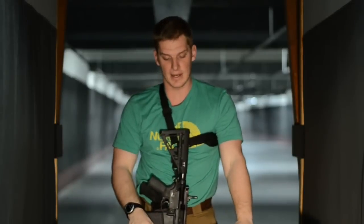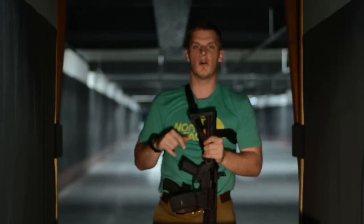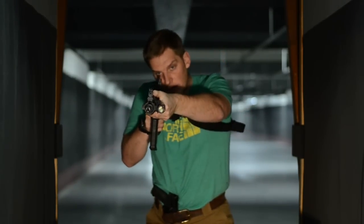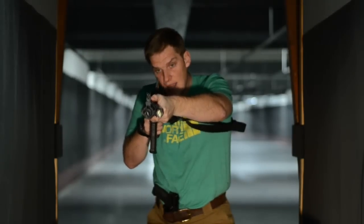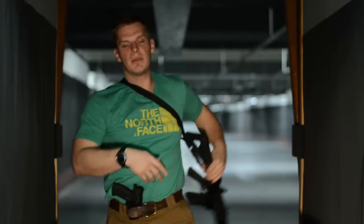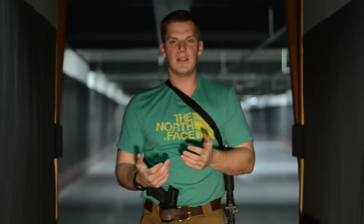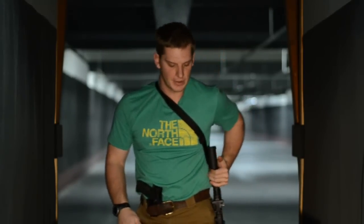Well, let's discuss that as well. Some pros to a one-point sling is it's extremely mobile. I can take this from a right-handed or strong side. I can transition to a weak side. I can take the gun and put it behind my back. I can do tons of things that I would typically need to do if I'm a law enforcement, military guy, or just somebody trying to train for the doomsday, I guess, if they're out there.